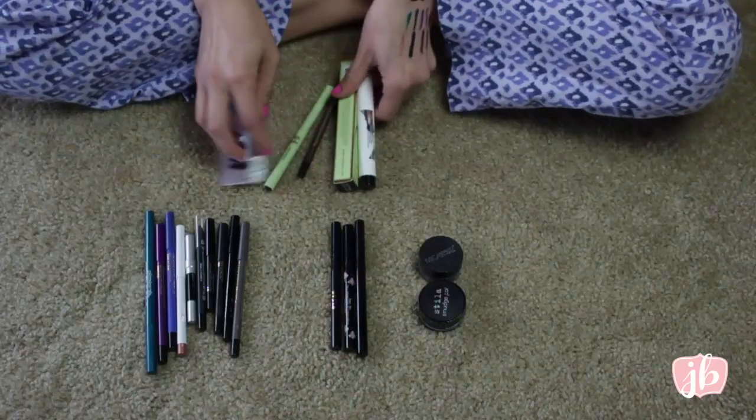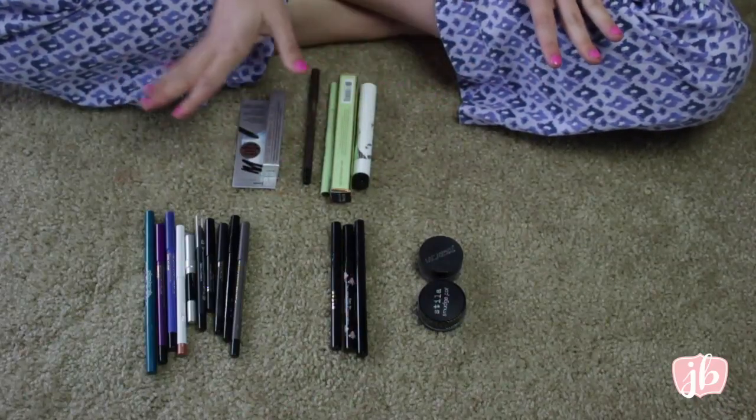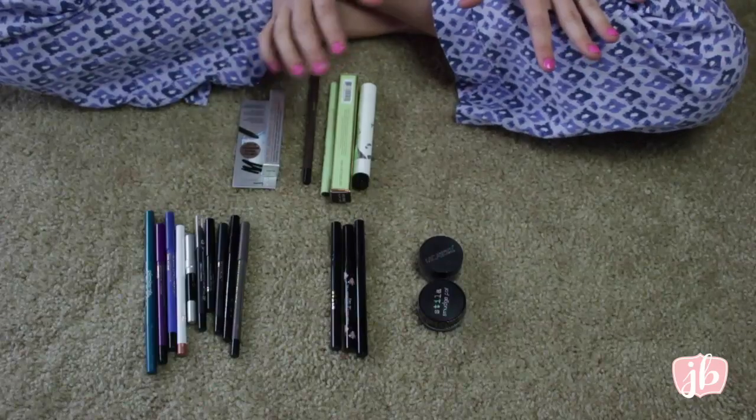So, not great, but I feel like even though I just recently decluttered, I think I did a good job of still finding things I can get rid of and pass on. So, yeah.